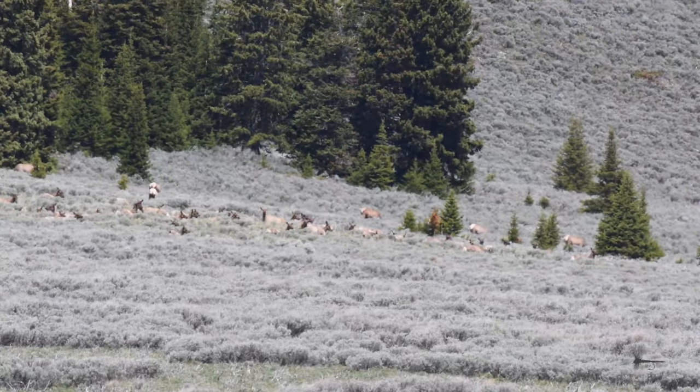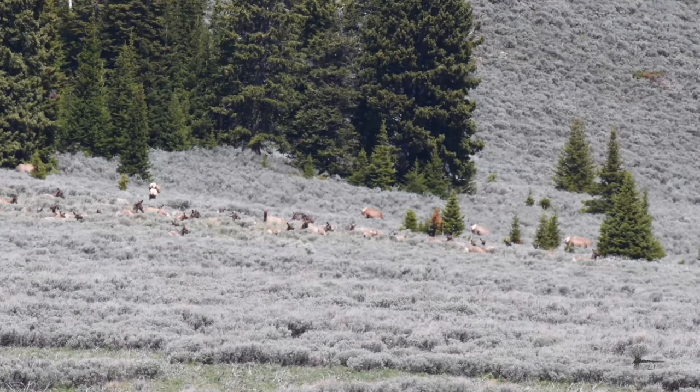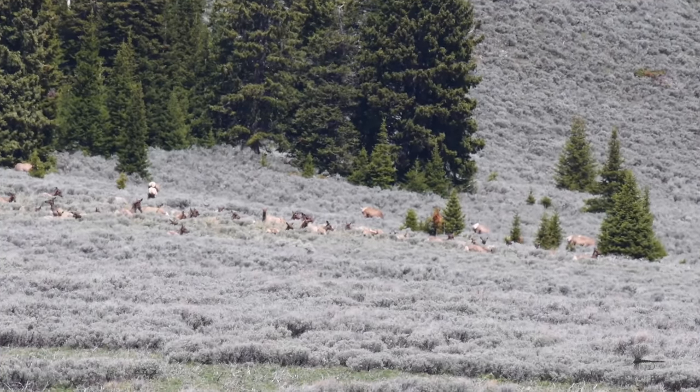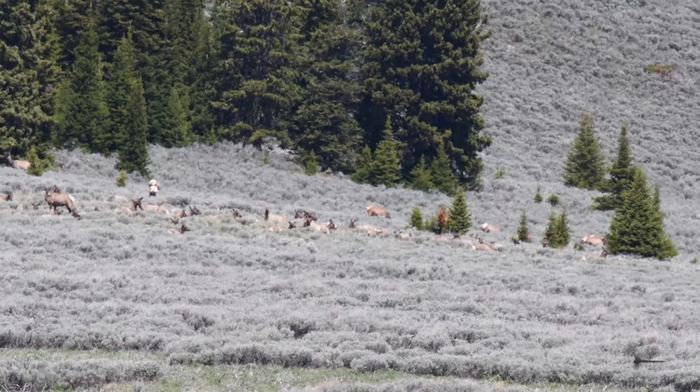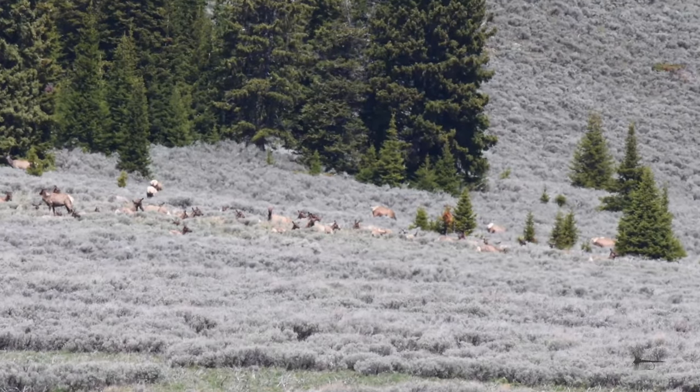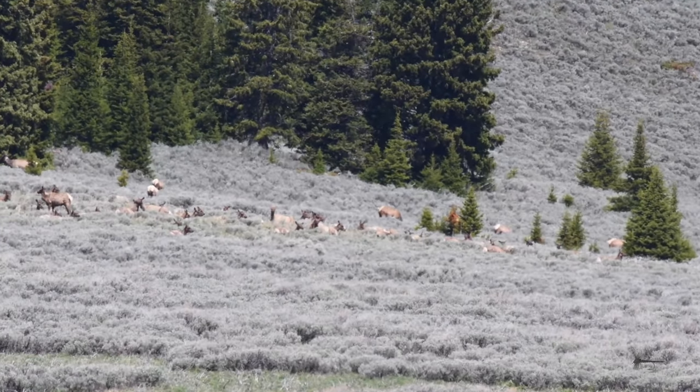So as I was glassing the side of the hill, I noticed that there were a lot of cows that were laying down. Looked like probably between 50 and 75. I believe they were calving.